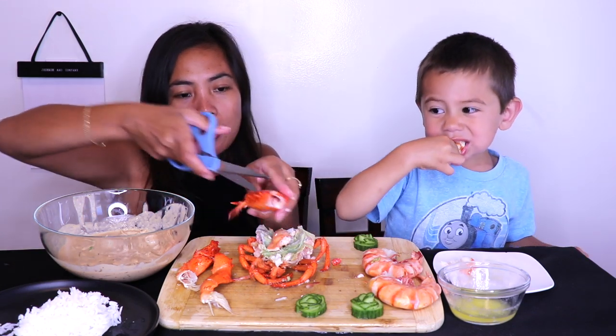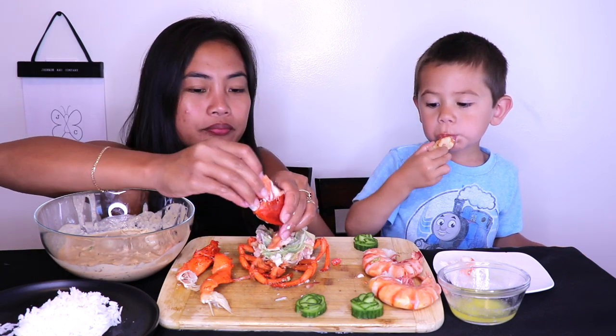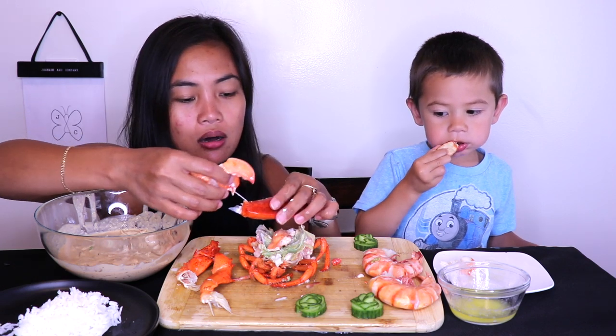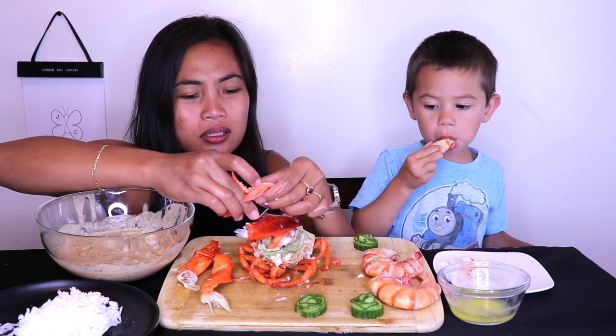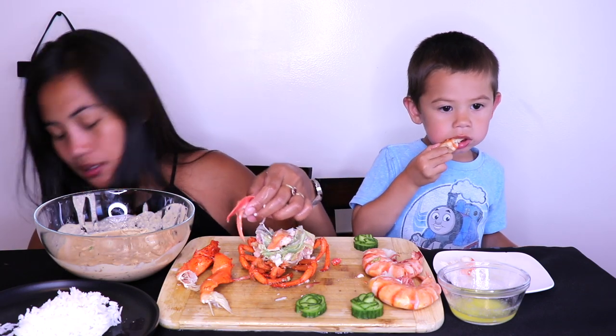Okay, we're gonna take a shower after, so don't you guys worry that the butter is everywhere. His seat is off a little because his feet can't fit under the table.